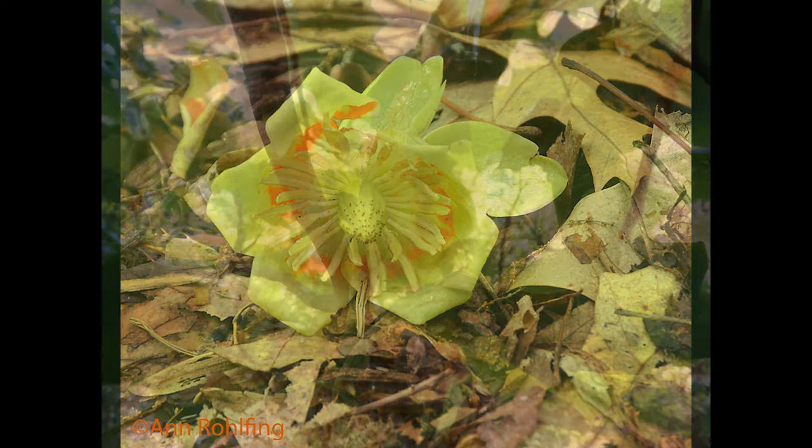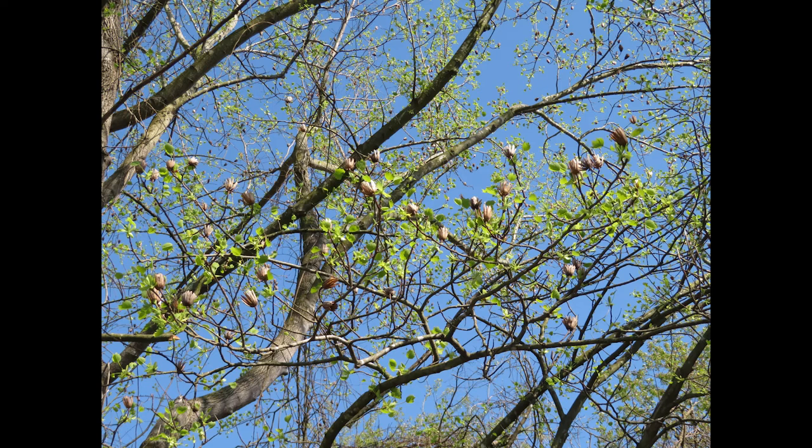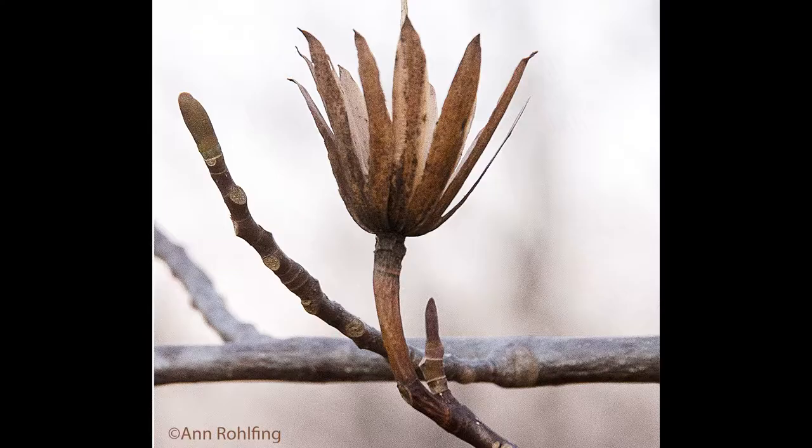Trees are so large and produce so many flowers that even if relatively few seeds form per flower, plenty of viable seeds still mature. One study estimated seed production at 300,000 to 600,000 seeds per acre. The seeds are held in cone-like clusters of wind-dispersed samaras. Look up at a tulip tree in winter, and it looks like the branches are a candelabra holding up its seeds. The winged samaras gradually fall off the central axis from fall into winter.